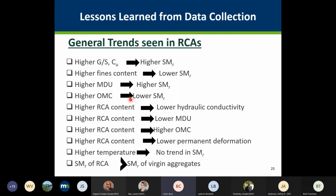And as expected, unlike RAP materials, an increase in temperature didn't seem to impact the resilient modulus of the RCA materials because there is no asphalt binder in these RCA materials. So it was not surprising to see that higher temperature didn't impact the resilient modulus of these RCAs. And overall, what we observed, which we didn't have as clear with the RAP materials, is that the resilient modulus of RCAs was higher than that of virgin aggregates, like the ones that we collect from quarries, the regular, conventional aggregates.